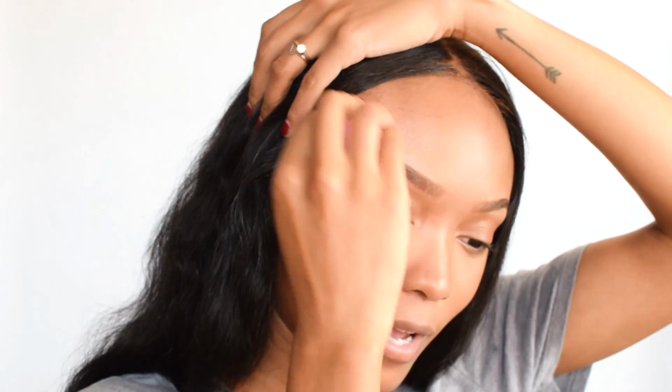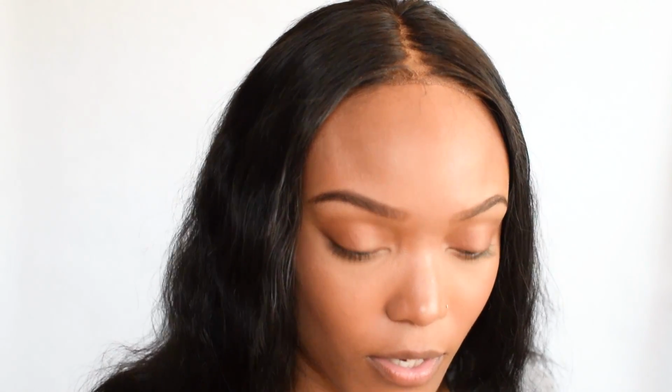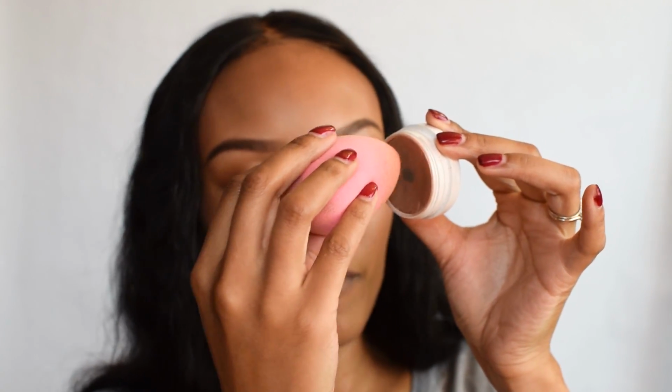I'm just taking that above my eyebrow as well. Just do the other side. And then I'm going to take the very tip of my beauty blender and put that in the highlighter, and then pop that on the inner corners of my eyes. And same tip of the beauty blender, I'm popping that on my nose. I like to run it down the sides of my nose too. I don't know why I like to do this, but it looks really cute in pictures and in person.